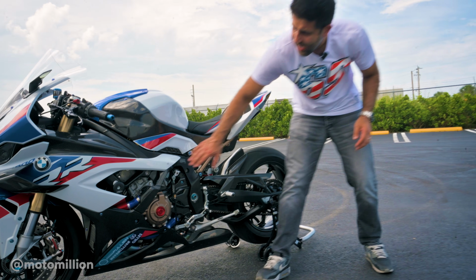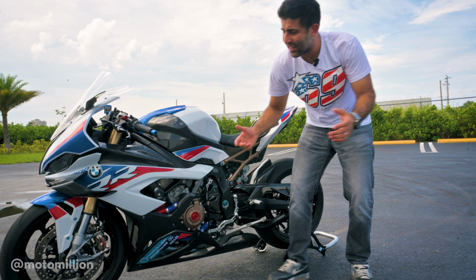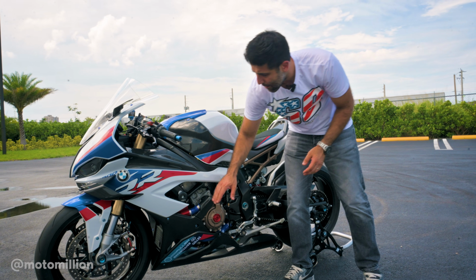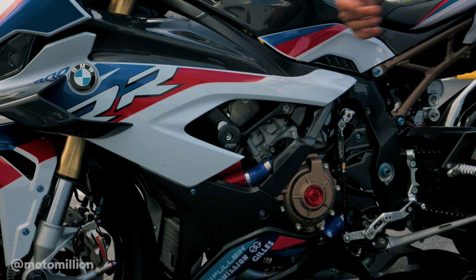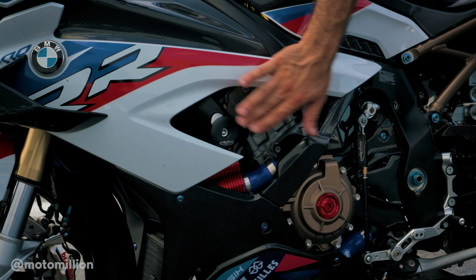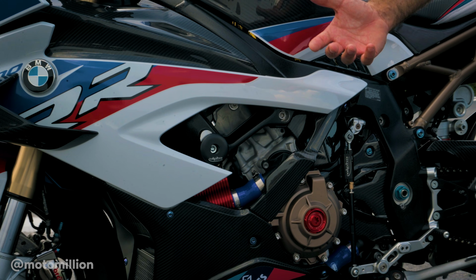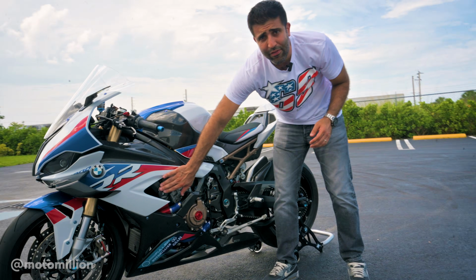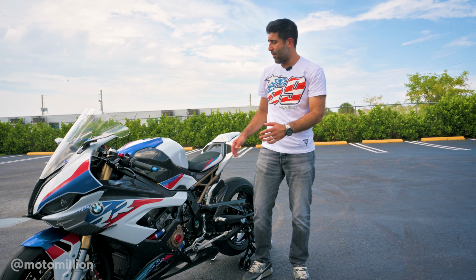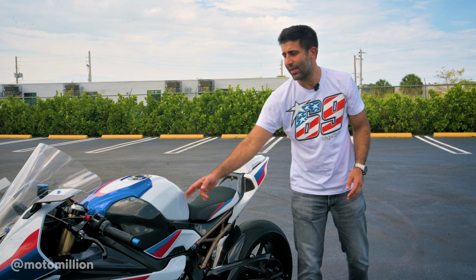And right over here, we have our Alpha Racing frame sliders. These are not exactly sliders as you expect as big ones, but they're there just in case anything happens, that this saves that frame being on the ground. And it also covers some of this silver over here, but I think looks a lot better than just having it exposed silver there. And coming back up here, talking about protection, we have our BMW Motorrad tank protector.